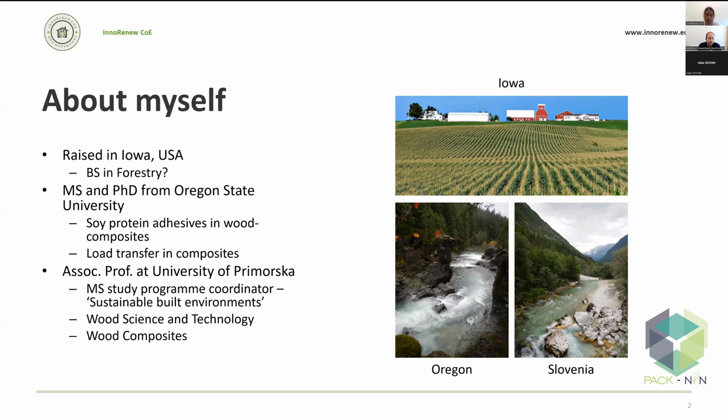So in this program, as Sudha mentioned, I'm teaching some basic wood science topics. And also I'm a researcher at InnoRenew. So I started in Slovenia teaching and doing this program only, and then we were successful with funding for the InnoRenew project. So the rest is history.